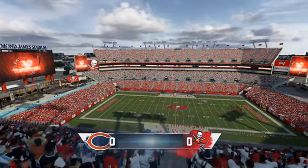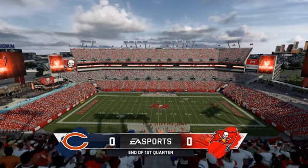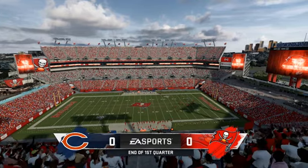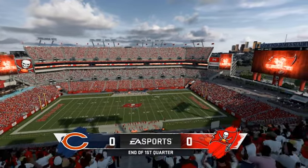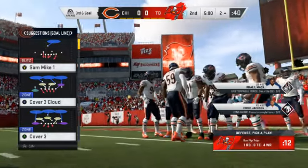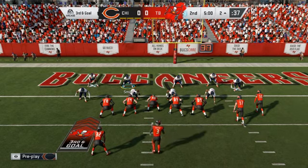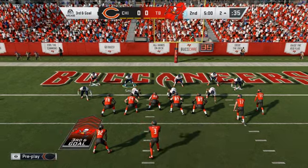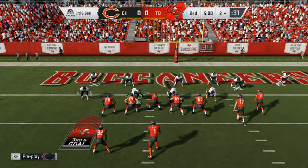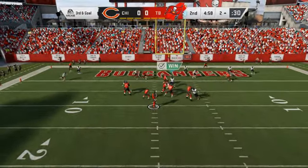We're scoreless after 1. 2nd quarter now in Tampa Bay. It's the Buccaneers in control of the football as they'll see what they can do on 3rd and goal. Stonewalled on 2nd down. Now let's see what they can do on 3rd and goal from the 2. Jameis again.